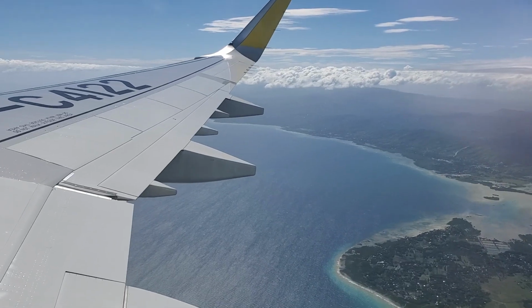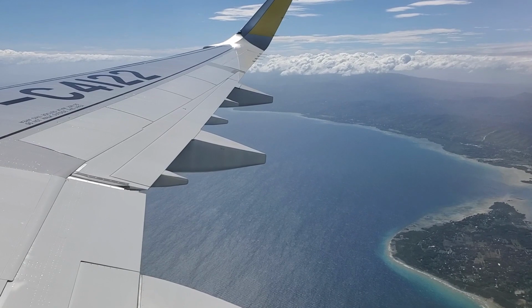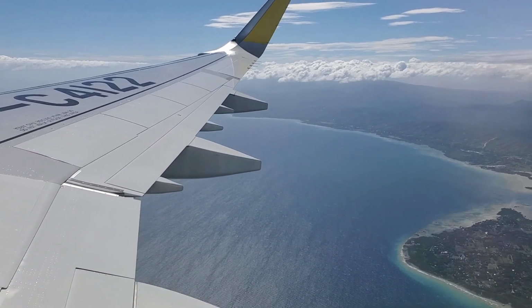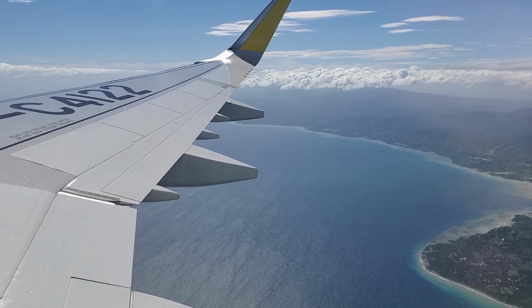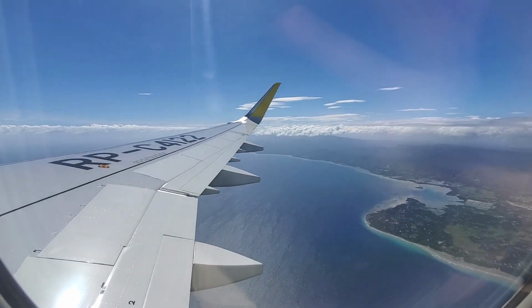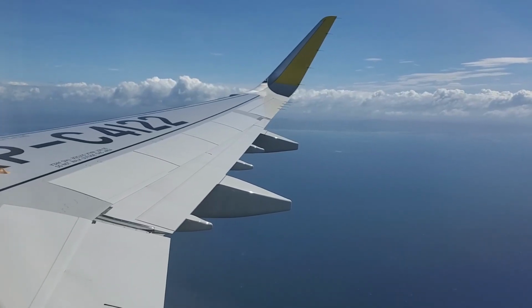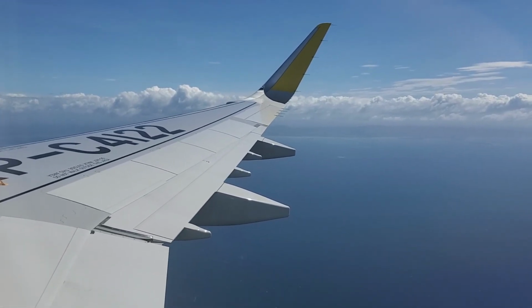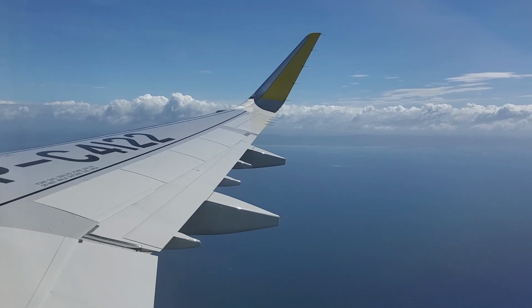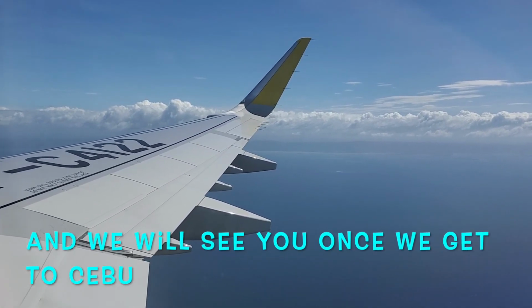Oh yeah, we're landing, boys. Got like 5-10 minutes left. And I hope you enjoyed that little short video of the bathroom. So we're about to land now, and we're gonna do a quick montage of us landing. And see you once we get to Cebu.